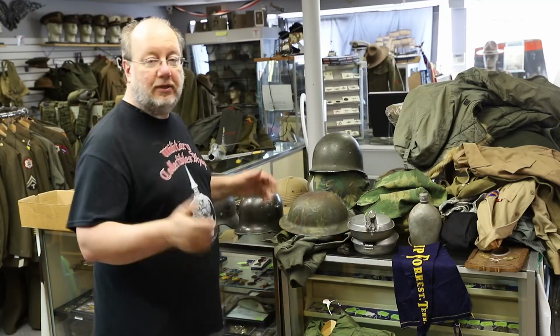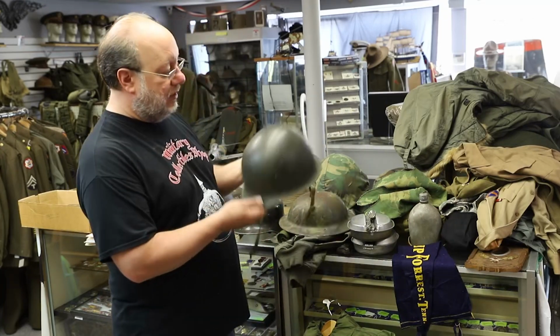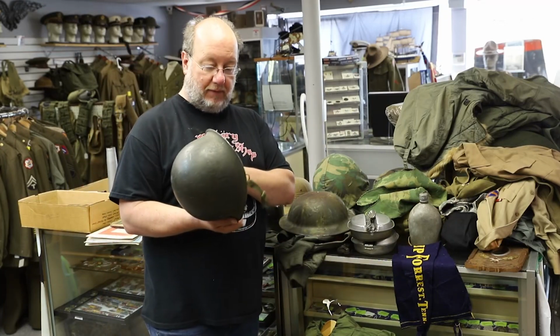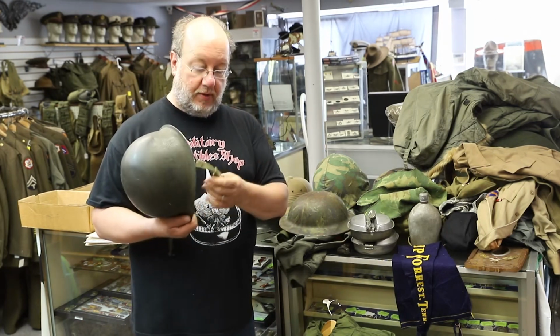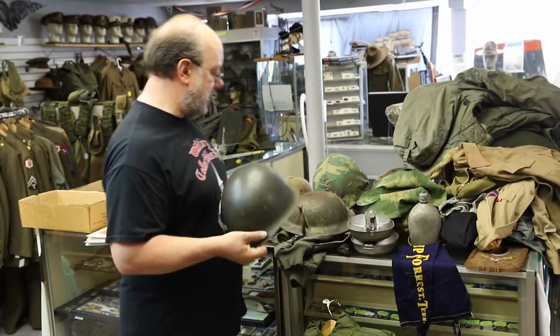Now that we have the ability to stop films and lock in on a frame, which is great, especially if you're a prop collector like I am, you get some real helmets. This is a front seam swivel bail. It's got the modified hooks, so probably Korea is where I would date this one to.